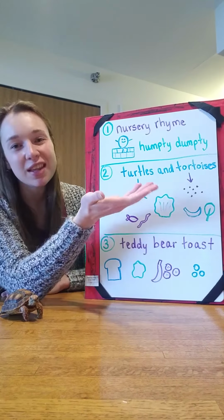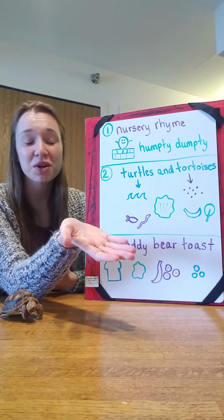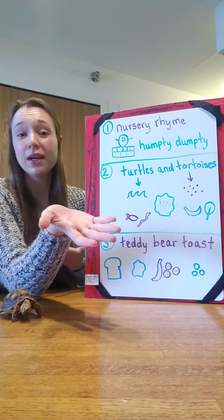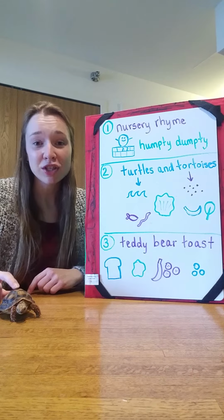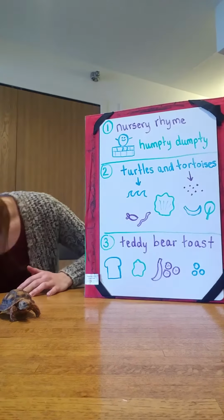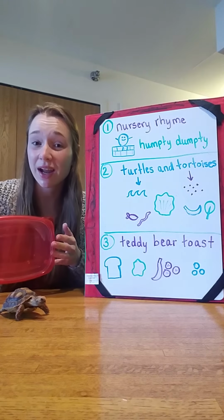And in the nursery rhyme, Humpty Dumpty is an egg, but sometimes we like to do it together, you might remember, and we're people, but we pretend to be falling off the wall. Today I thought maybe Mudge could help us, and I have a pretend wall for him to sit on. This is just an empty container because he's so tiny.